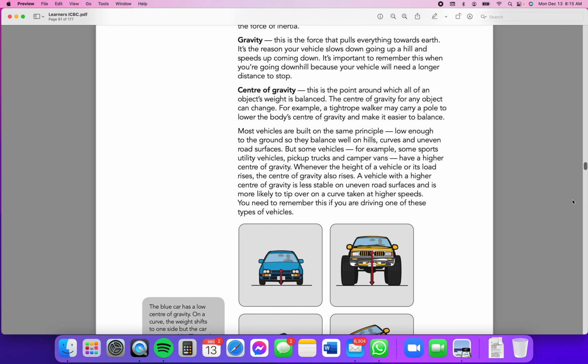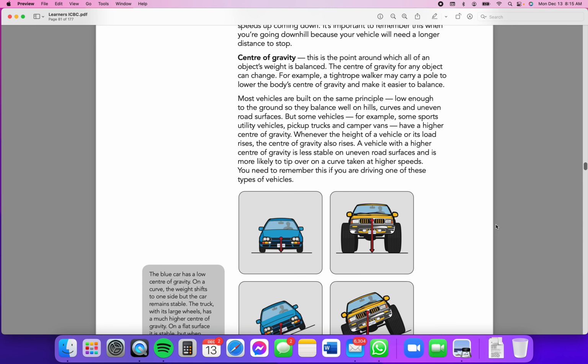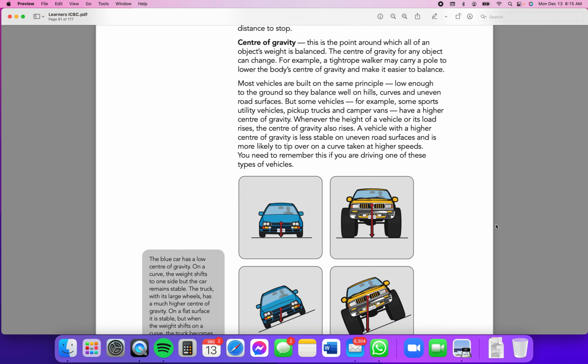Center of gravity. This is the point around which all of the object's weight is balanced. The center of gravity for any object can change. For example, a tightrope walker may carry a pole to lower the body's center of gravity and make it easier to balance.